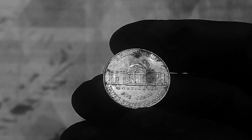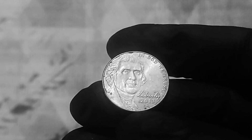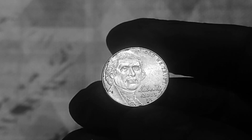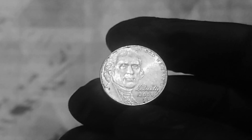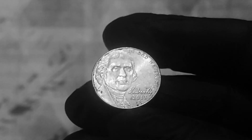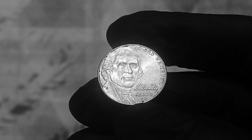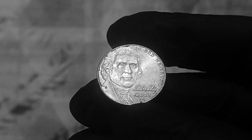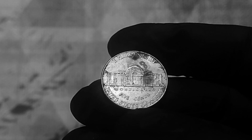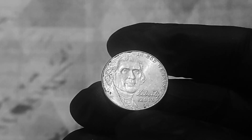Furthermore, there were also variations noted for incorrect metal compositions. The 2013 D nickel was expected to be composed of a nickel and copper blend, maintaining standards set forth in prior years, but a small batch was minted using a planchet with incorrect alloys. When these particular coins were identified, they brought an entirely new discussion regarding their valuation, as the inconsistency in material composition made them unique. Such varieties often lead to higher prices as collectors sought out coins that strayed from the standard specification, craving pieces that offered something different, something that distinguished them from the mundane.